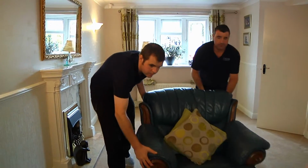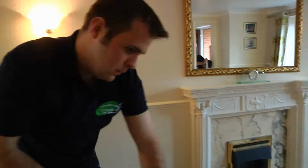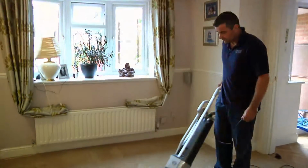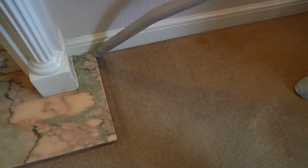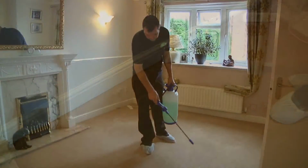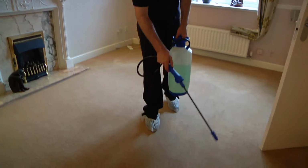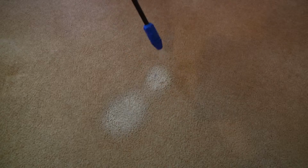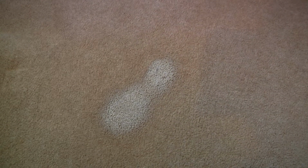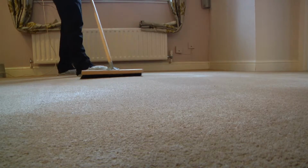On the day of the clean, we remove all furniture and your carpets are pre-vacuumed. And then a heavy-duty pre-conditioning clean spray is applied to remove any oily soils. We then agitate the pile with a lifting rake.